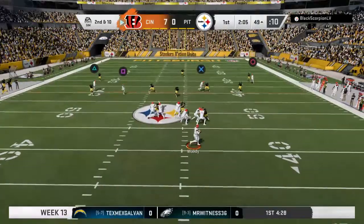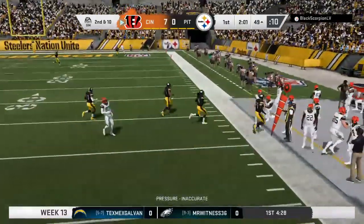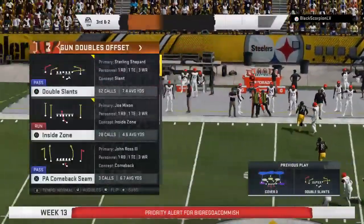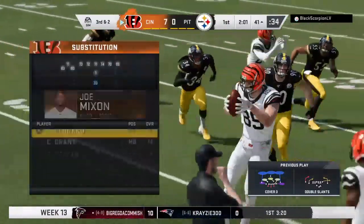To throw again. Woody. Flushed out right. Brought in here by Tyler Eifert. And he's got this down a yard or two shy of the 40 before he's out of bounds. 8 yards on the completion, but now they face third down.